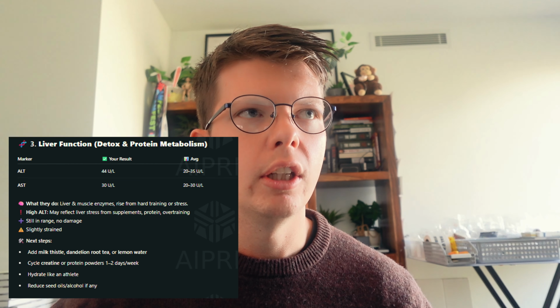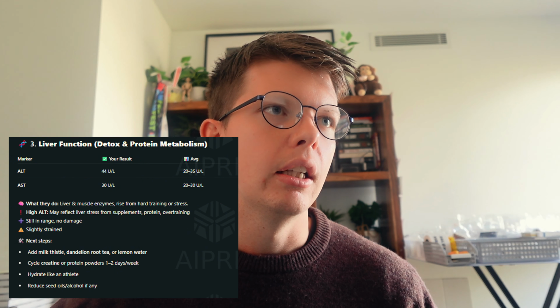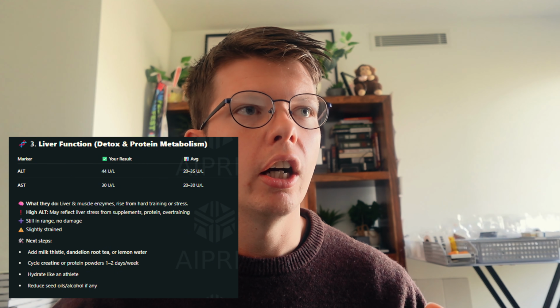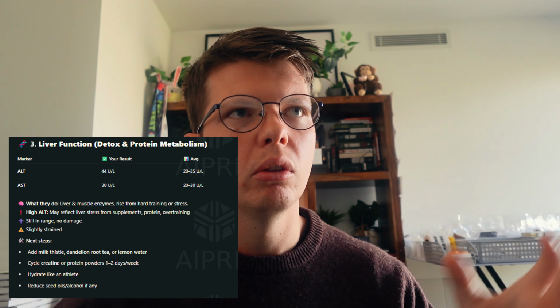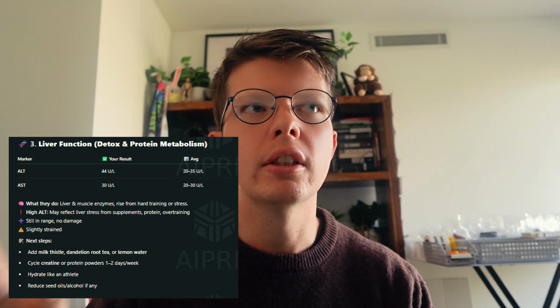Still in range, no damage, slightly strained. So it's just recommending maybe cycle off the creatine or try and hydrate more, and maybe I can restrict a little bit more training or increase some recovery sessions.